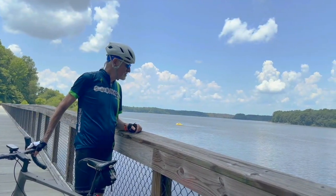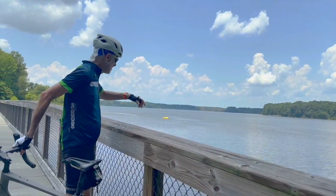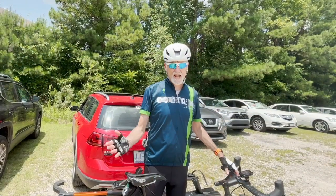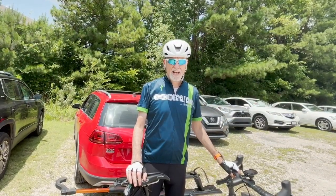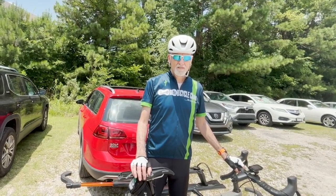This is Lake Crabtree. There's an ibis over there. There's boats there, and it's just beautiful. And just like that, end of a beautiful 26.8 mile ride through the trails of Cary.